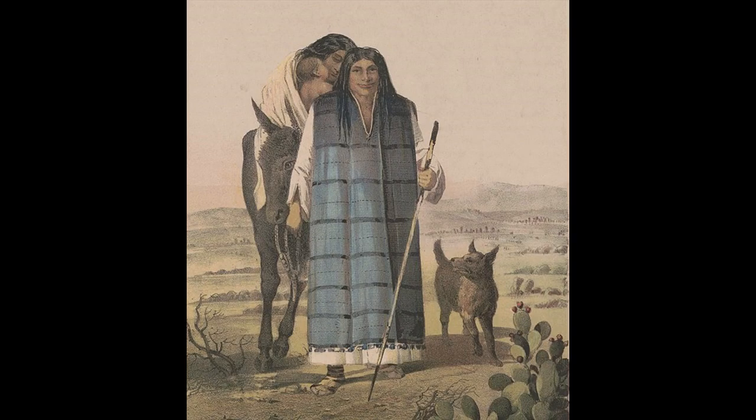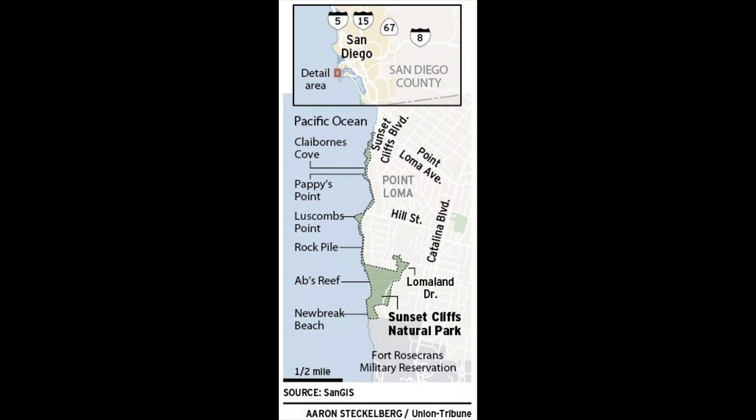Historically, Sunset Cliffs was annually visited by the Kumeyaay people, the indigenous people of San Diego and its surrounding area. The Kumeyaay harvested food from plants and from the sea, and enjoyed the scenery of the area. In fact, they even considered Sunset Cliffs a sacred land. Centuries later, Sunset Cliffs would be part of San Diego.